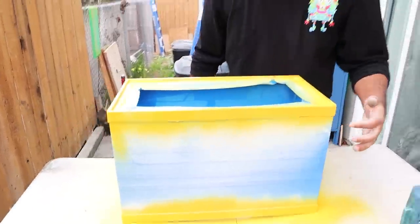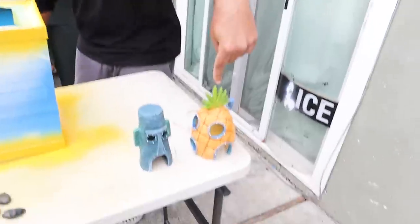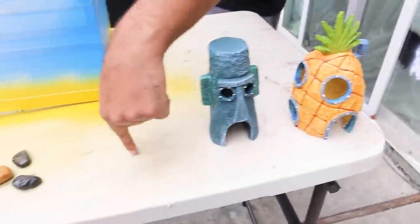We're gonna take this paint off right now, and hopefully there's a clean divide line so we have a completely yellow tank. We also finished Patrick's house. So right here's SpongeBob's, here's Squidward, and right here's where Patrick's will go. Here we go. Put on the Krusty Krab training music. Here we go.